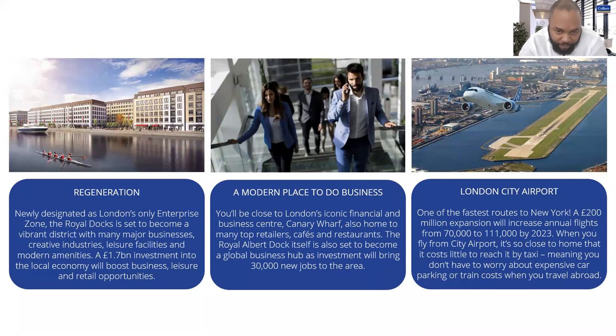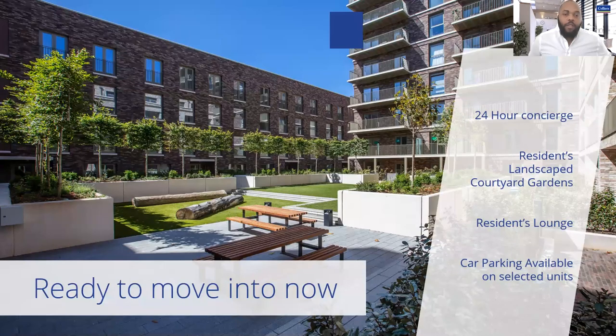Next slide, please, Nanette. So the development itself, Gallions Point, sorry, is a complete development. There's a total of 127 private units within the development, of which 17 of the apartments are still available for sale. Residents within the development would be benefiting from access to 24-hour concierge, private residence, landscaped gardens, residence lounge, and parking is included for selected apartments as well.